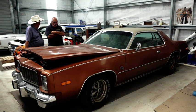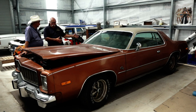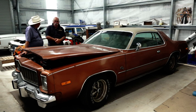Gavin, this says Fury, and as I was saying about the muscle cars having names like Barracuda and these different sort of vicious names, this one is a Fury. Again it's got a massive bonnet, two seats, a back seat you can put everybody in, a boot, and huge wheels at the back. So how did you get this? This is another one I found on the side of the road.